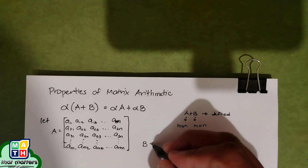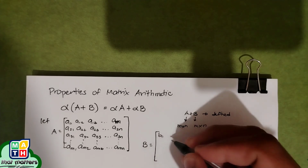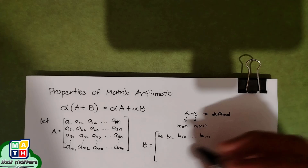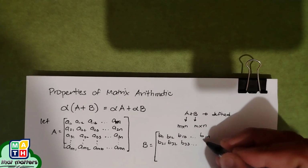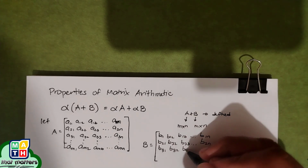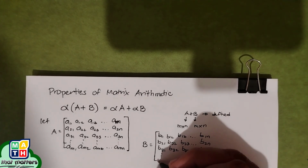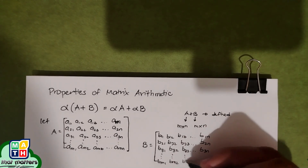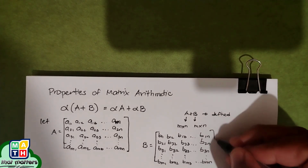We will be using this together with the representation of matrix B in our proof. Of course, we will let B be the same matrix but using the components B. So you have B11, B12, B13, dot, dot, dot, B1N, B21, B22, B23, dot, dot, dot, B2N, B31, B32, B33, dot, dot, dot, B3N. And you have here dot, dot, dot, BM1, BM2, BM3, dot, dot, dot, BMN.